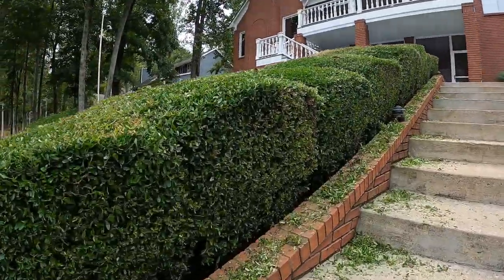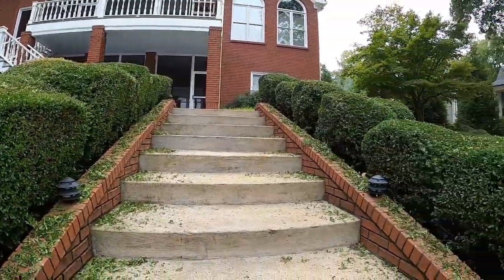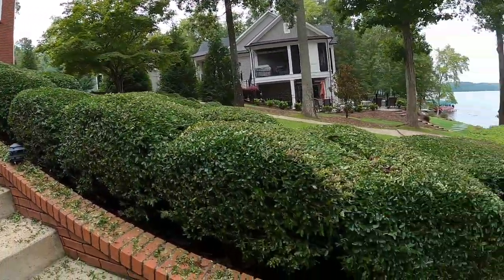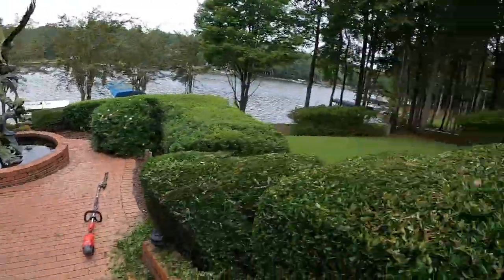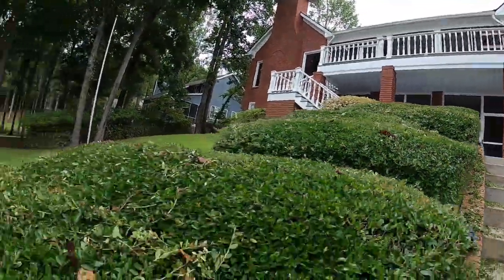Check it out. I got a new Milwaukee hedge trimmer sitting out in the garage. I got to bust that thing out and then send this one back in, because this one's loud, just like we talked about in one of the other videos.